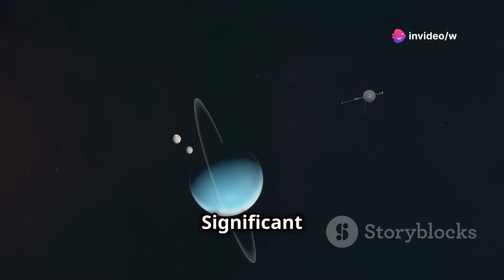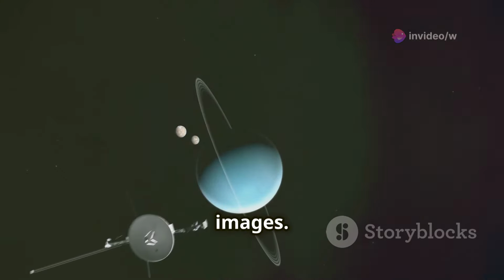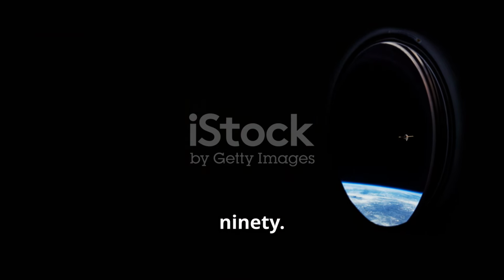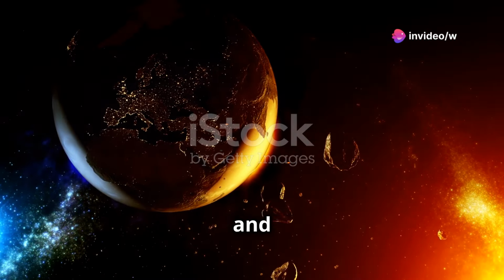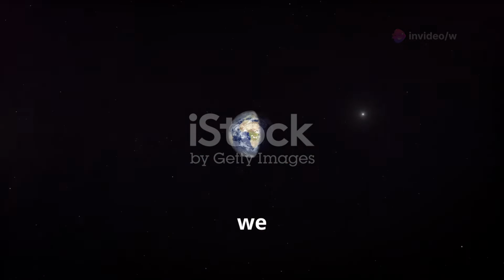Section 4, significant pictures sent back. Voyager 1 has sent back many breathtaking images. One of the most famous is the pale blue dot. This picture was taken in 1990. It shows Earth as a tiny speck in the vastness of space. The image highlights our planet's fragility and insignificance in the cosmos. It is a powerful reminder of how small we are.